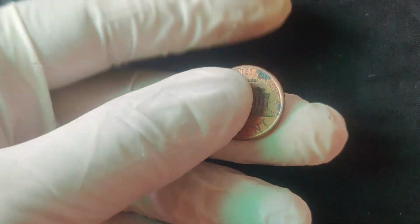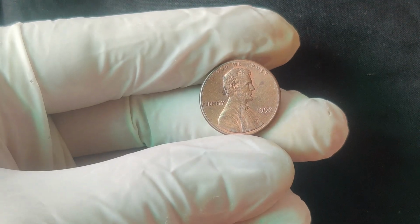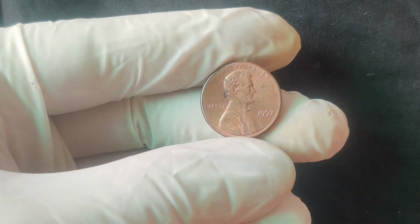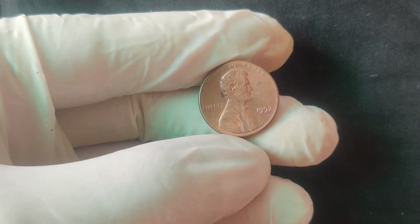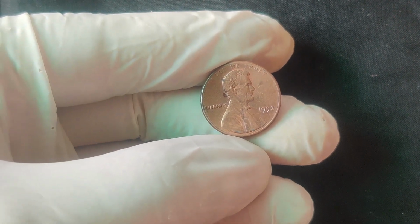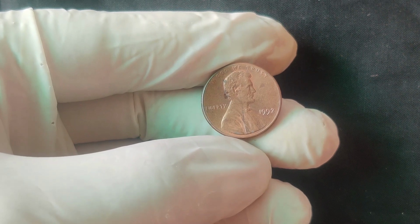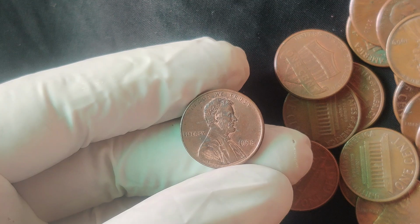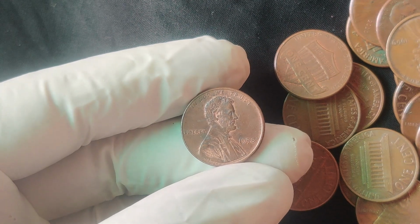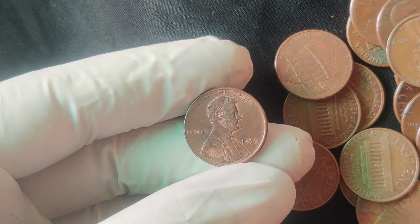So, there you have it. The story of the 1992 Lincoln cent, a penny that could be worth a fortune. If you're a collector or just someone who loves a good treasure hunt, keep your eyes peeled for this rare find. Who knows? The next $1 million coin could be hiding right in your pocket change. We're diving into a fascinating story of a seemingly ordinary coin that's turning heads and raking in millions.